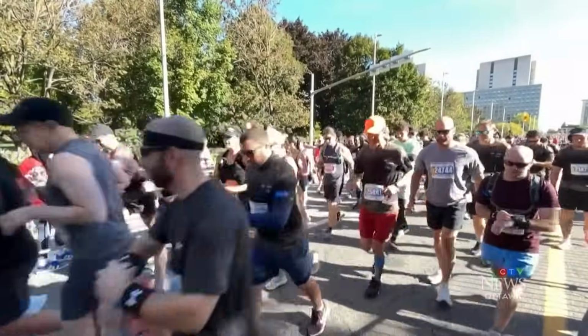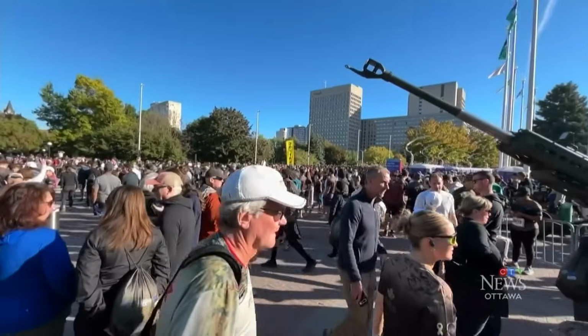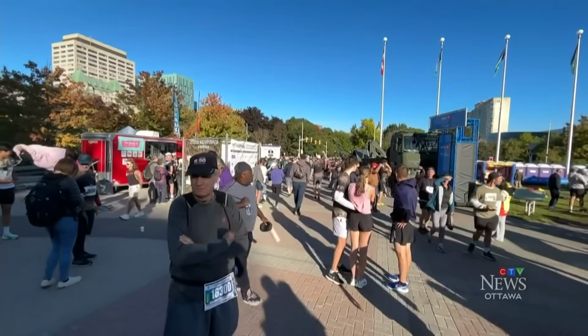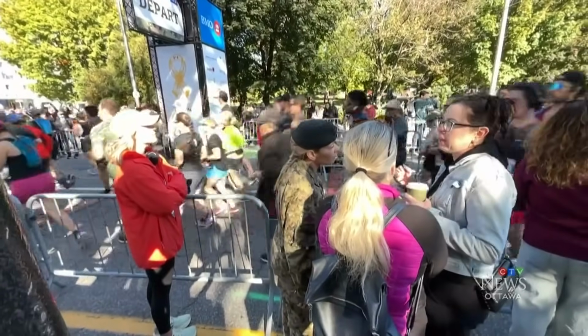It's great to be a part of this cause. I've been running it last year, and I'll probably be running it many more times again in the future. It's directly impacting the lives of serving members and their families. So we thank everyone who registers is doing a part, whether it's showing support, fundraising, and coming out and cheering or volunteering. For Clark, he says it's not just about crossing the finish line, it's about showing support for the men and women who serve.